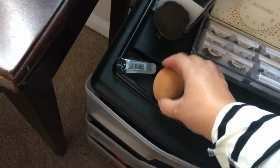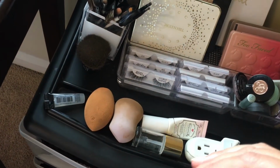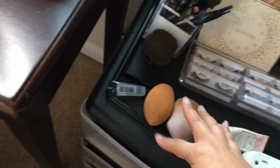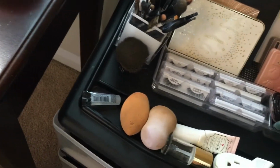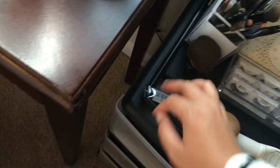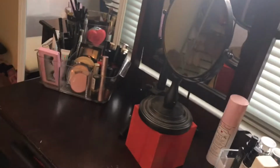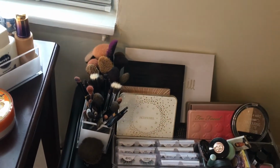And then my beauty sponges, I like to leave them out so they can air dry really fast, because I found that if I store them in a really tight space, they don't dry as fast, and then they kind of smell weird. So I like to leave them out and air dry. And then this is just another primer that's there for some reason. And that is it for makeup. As you can see, nothing super extravagant. That's all my makeup, and that is how I organize it. Eventually I want to spend a little bit more money on those really nice acrylic organizers, and I'll probably order them off Amazon, but for now this will have to do.